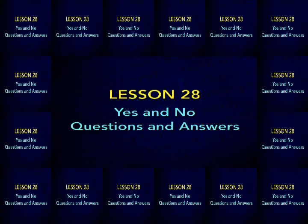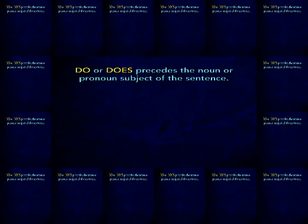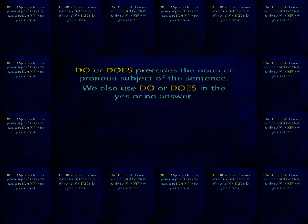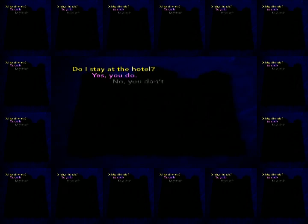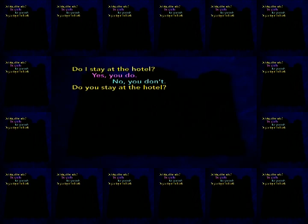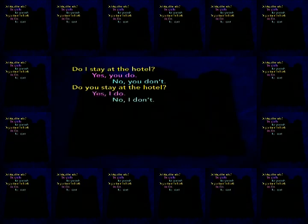Hi again. In this lesson, we'll study yes and no questions and answers. Look at this graphic. Do or does precedes the noun or pronoun subject of the sentence, and we also use do or does in the yes or no answer. So, do I stay at the hotel? And the yes, yes you do answer, or no, no you don't answer. Do you stay at the hotel? Answer, yes I do, no I don't.